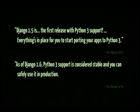The idea being we wanted to give ourselves some leeway if we needed to make any last-minute changes, if we discovered issues with our approach. We wanted to give ourselves some freedom to break things if we needed to break things. Turns out we actually got it right on the first try, which is kind of surprising. And so as of 1.6, we're basically declaring Python 3 support stable. We're saying it's ready for production, you can use it in production, go to town. So this talk is about that, about our support for Python 3, about what that means for you, and about how you can go about taking advantage of Python 3.